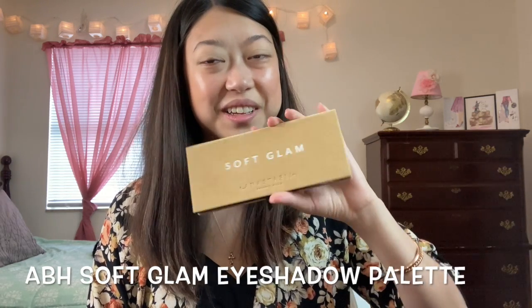Alright, and then the palette that I'm going to use today is the Soft Glam palette from Anastasia Beverly Hills. It's just such a staple in my collection now. I picked it up the other day.